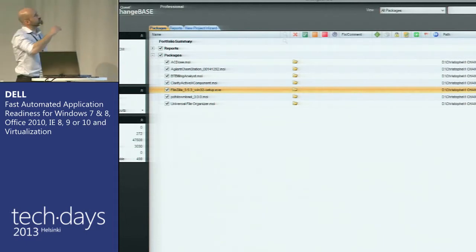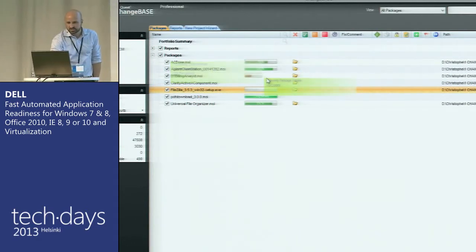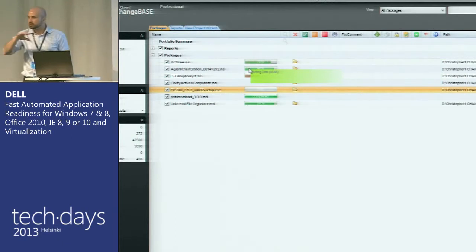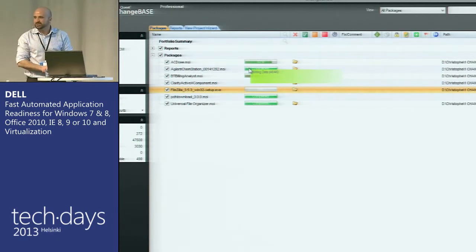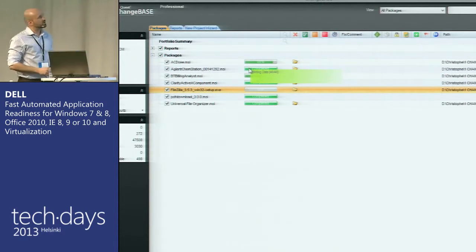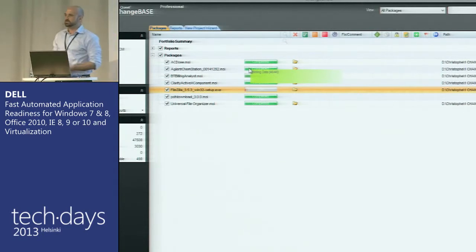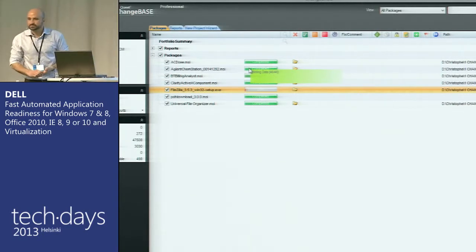What's going to happen is the MSIs are going to start being imported, and this is what we see here in the greens. And what Changebase is doing is it's looking up the MSI tables and scanning all the files, looking up the DLL and registry settings and importing all of this into the SQL database. Here it's fairly quick. Those MSIs, those packages are quite small, and I only have 7 of them. But yes, recently I did a POC for 1,000 applications, 1,000 MSIs, and it took 6 hours to import on this machine.